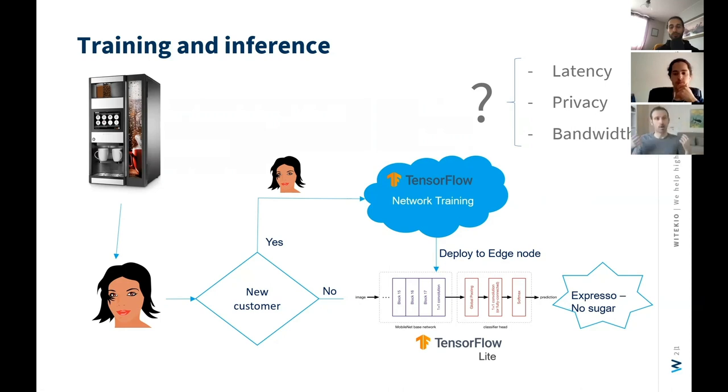Say you are in front of a coffee machine, and every morning you take a black coffee, no sugar. Wouldn't it be great if the coffee machine knew that for you, and automatically every time you are in front of that coffee machine, it makes that specific type of coffee with the right settings that you like? So that's the idea behind edge computing and edge AI. The ability to have that type of algorithm running locally on the coffee machine, but still the ability to retrain that model in the cloud in case you have new customers using that coffee machine.